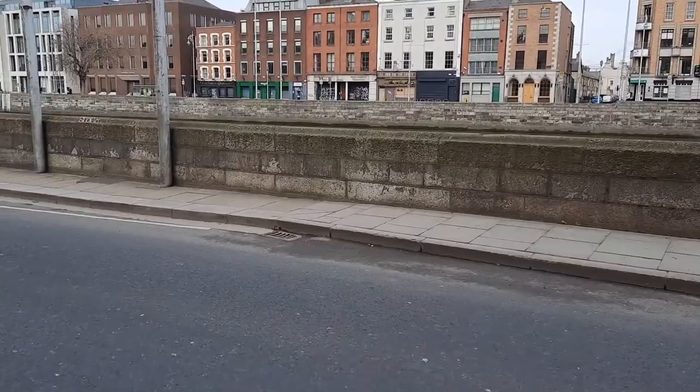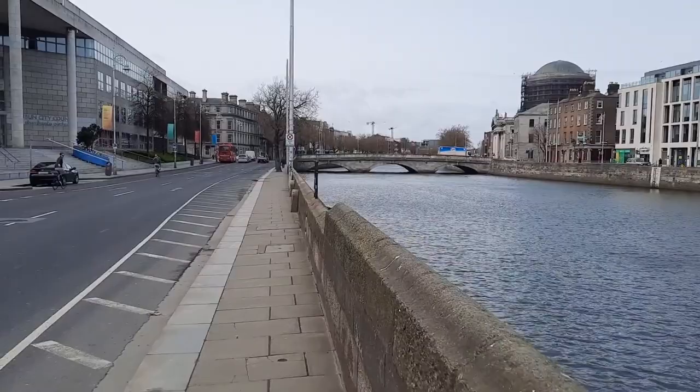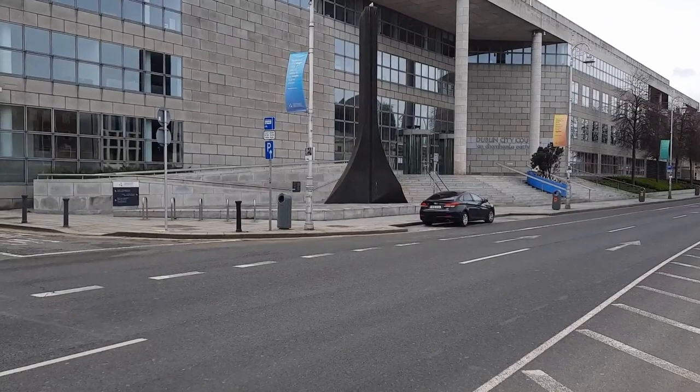And I'm approaching the River Liffey here. The River Liffey runs through the city of Dublin. If you look further on there at this bridge, guys, that's exactly where the Vikings arrived in the year 840. And they made their settlement right here where this building, government building is, the Dublin City Council. This is where they first settled in Dublin, here at this particular site and behind it.